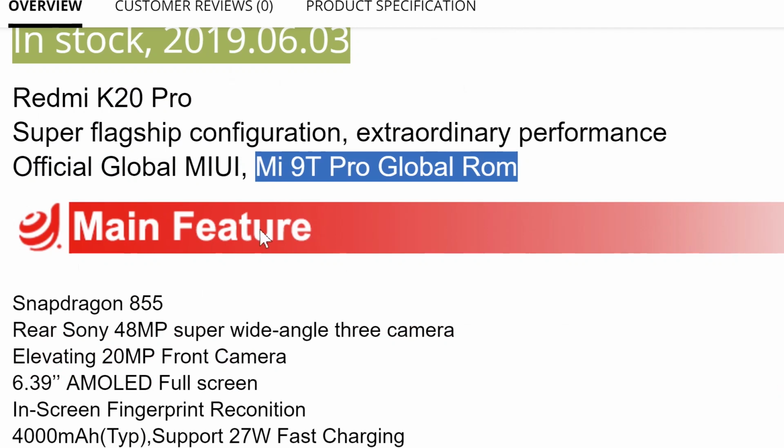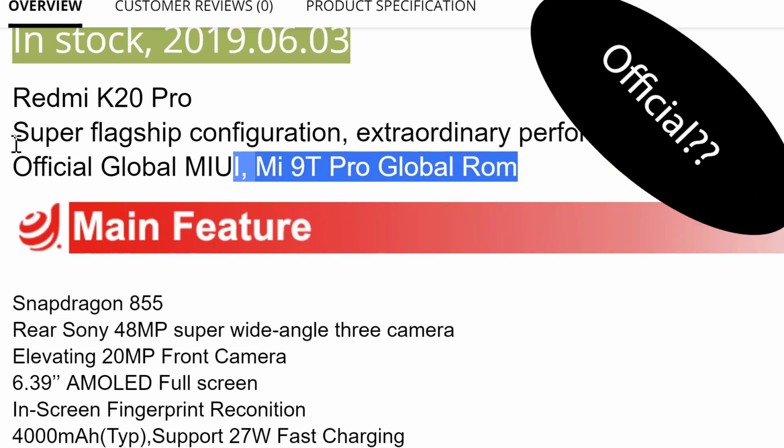So tons of people have been asking me if they should buy the global version of the Redmi K20 Pro, and I'm like, global version?